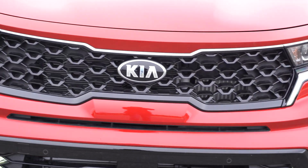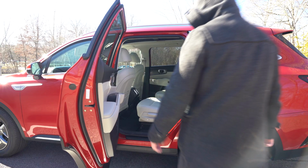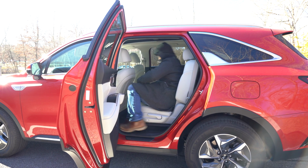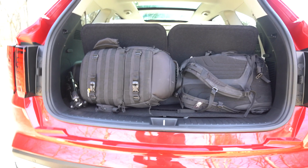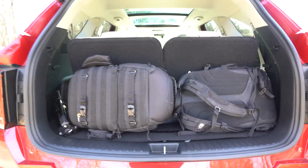Hopefully you enjoyed this quick look at the 2021 Kia Hybrid EX trim in front-wheel drive. I appreciate again your tolerance in this format. It's freezing outside, so I try to intermingle the shots within the speaker.